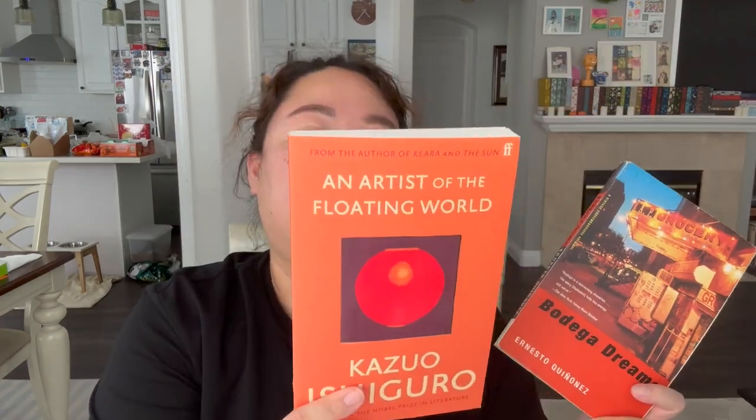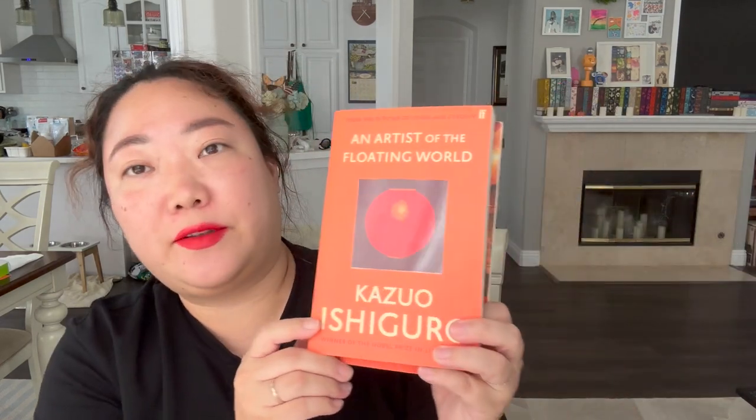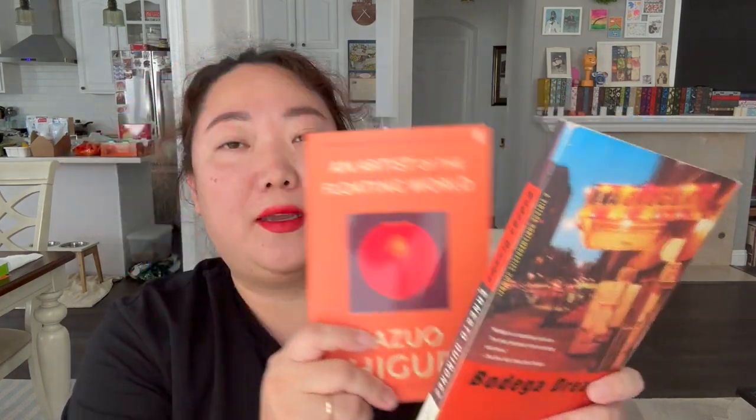But probably my favorite used bookstore in the Village is Codex Books, where I found a Kazuo Ishiguro. What is this, nonfiction? Oh no, it's fiction. It was shortlisted for the Booker, which really means nothing to me because I don't pay attention to literary prizes, but whatever, An Artist of the Floating World. And I also picked up Bodega Dreams by Ernesto Quinonez.